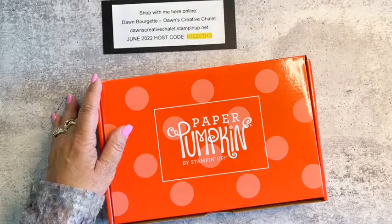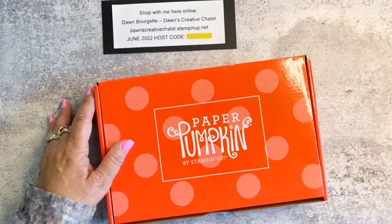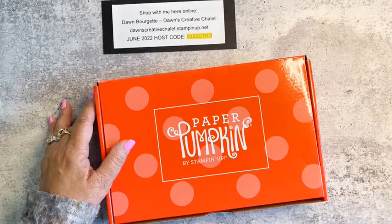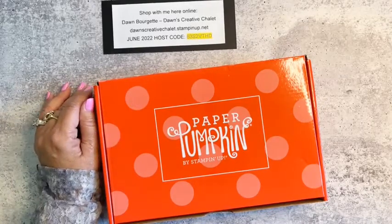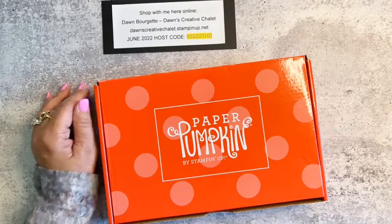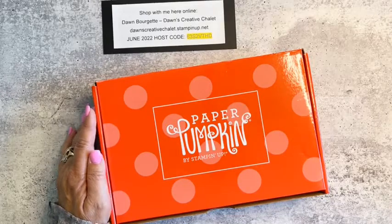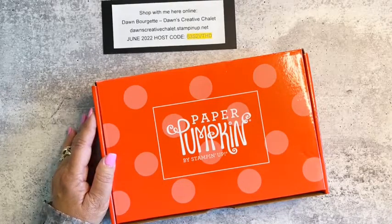So what is Paper Pumpkin? It's basically a unique, all-inclusive monthly subscription that arrives to your door every month. It's a one-stop box for creative success. It's designed so that everyone can have a successful experience, quickly and easily achieving beautifully handcrafted results every time.